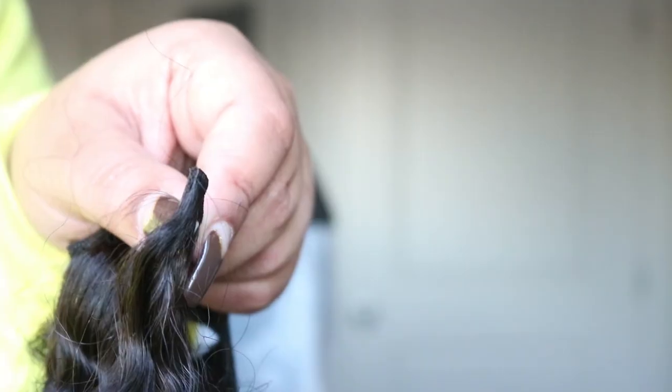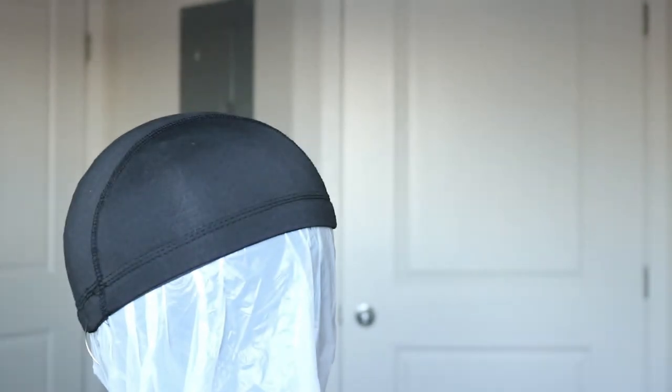And I'm just going to get my shears here and I'm going to cut. I swear I measured it. And did you see how hard that was to cut? Super hard. So I'll just kind of zoom in so you guys can see the thickness of the weft. Pretty thick, okay? So I have my first piece of hair already measured out.